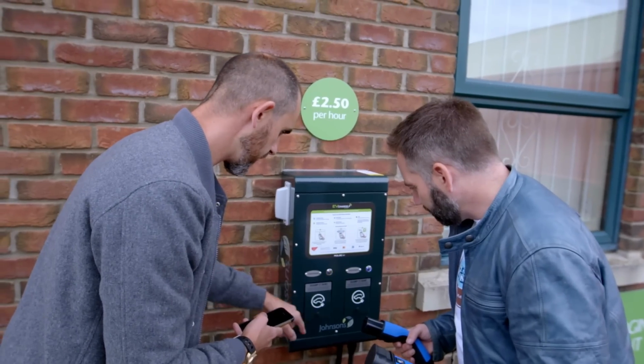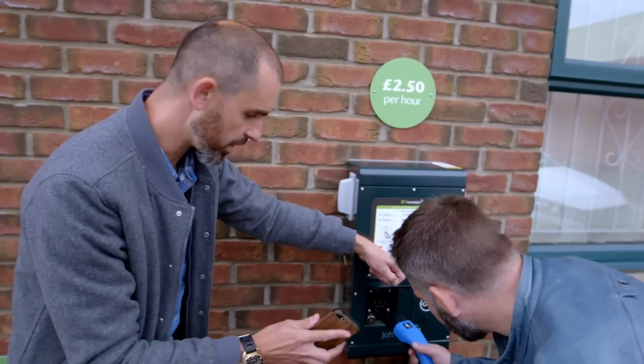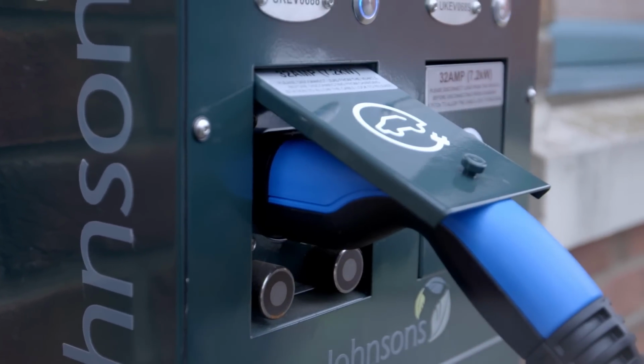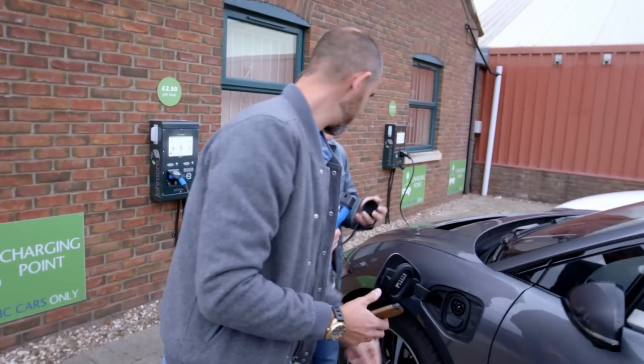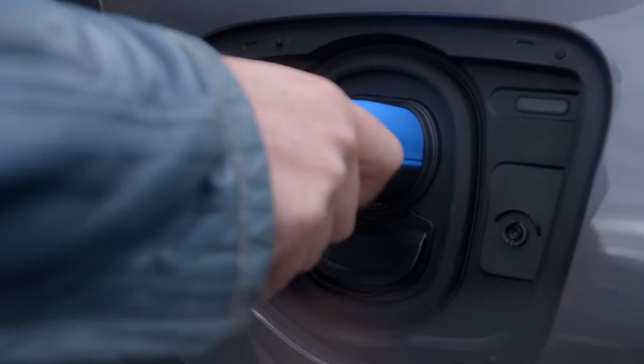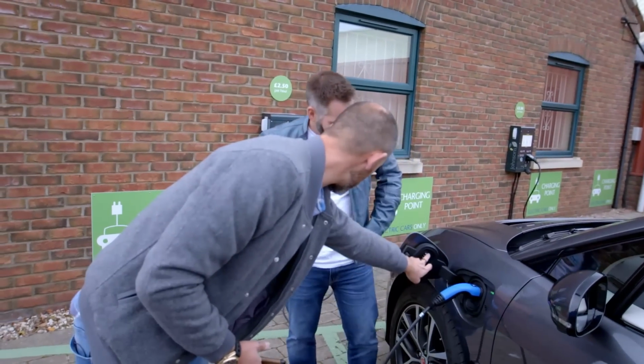But most of your recharging will take place at home, where you'll only pay £13 for a full charge. And that works out at less than half the cost of petrol. Plus, there are now around 1,450 kilowatt chargers dotted around the country, which will recharge this car to 80% in just 60 minutes.